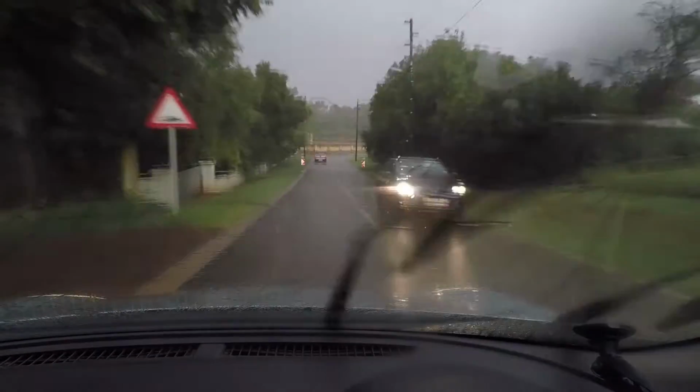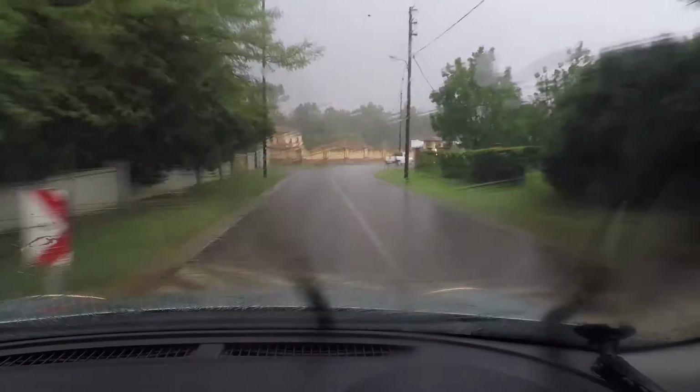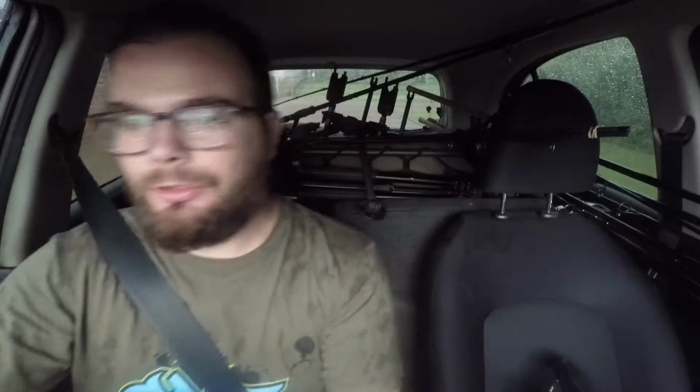Well, that was an interesting one. We are now on our way to Jason's house to pick up his bed chair before we go to the next venue. Venue number 2. Concentrate, Keaton. Okay, I'm on a little private road, so it's not too important. But that's what we're doing. It is raining. And I nearly forgot my other rod.